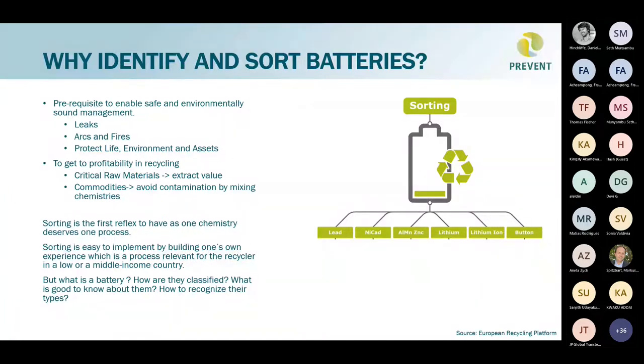There is also the fact that, like in Europe, when we sort batteries, one of the main reasons as well is that each type of battery will find its own process at the end of life. Each process will allow the removal of some kind of contamination and also maximize the recovery of the elements. Sorting is something quite easy to do, generally. You just need to try yourself at it. Bring a bag of mixed batteries to your facility, put them on a bench, and begin to sort them. And you will realize quite rapidly that there are many, many types, and that there are ways to identify them and generate distinct loads of these.